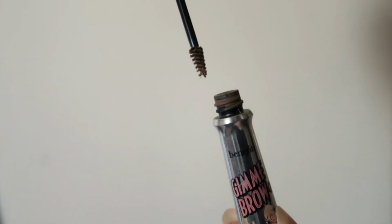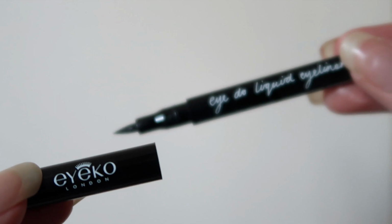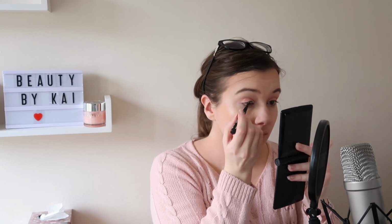For my brows, I am using the Gimme Brow by Benefit. So as you can probably tell, I'm not a big brow person, so I do a bare minimum. For eyeliner, I'll be using the I Do Liquid Eyeliner by Eyeko London.